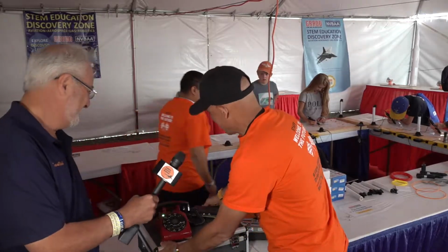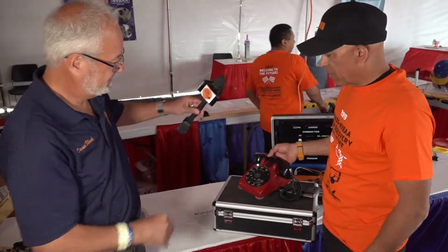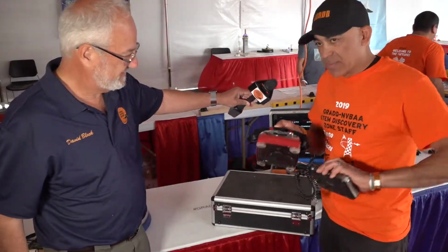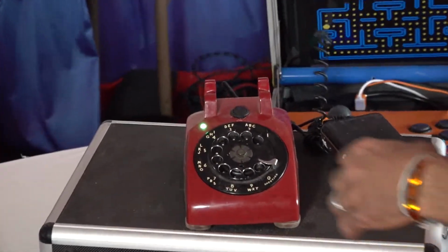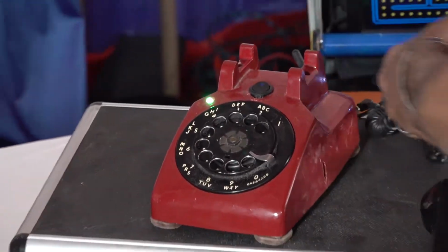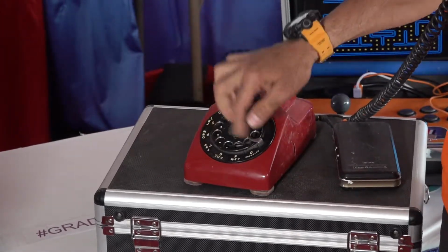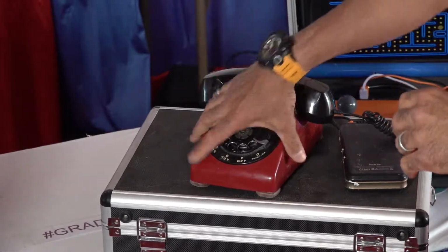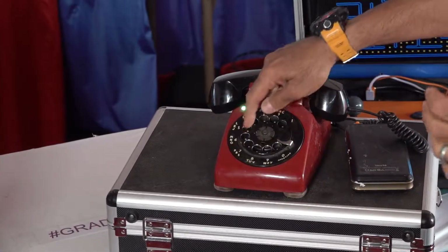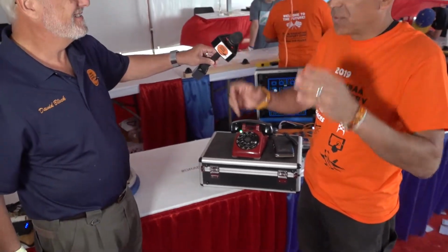Yeah, that's right. So here we have a Bell 500 phone. This has no wires attached. It's not like the old days. I pick up the phone and I can make a phone call, just dialing like the old days. There's two computers in here. They convert the analog signal to digital, and then when they get 10 digits, they're like, oh, that must be a phone number. I'm going to shoot it out to the cell tower. And that's how it works.